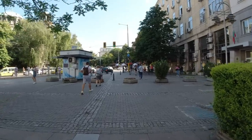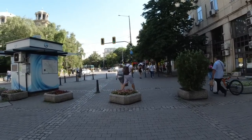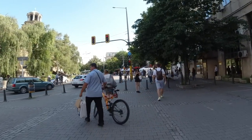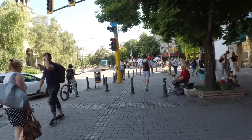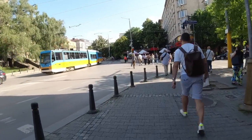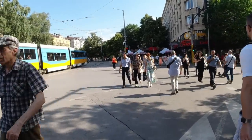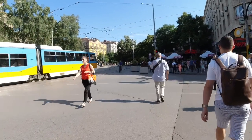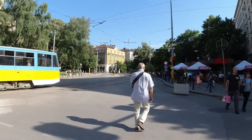I also got a tip from Michael of a good mountain town to check out. And so I will stay in Sofia for another couple of days. All right, let's catch this walk. And then I will get out of here and get into the mountains and forests and lakes and hiking and mountain biking and stuff like that.